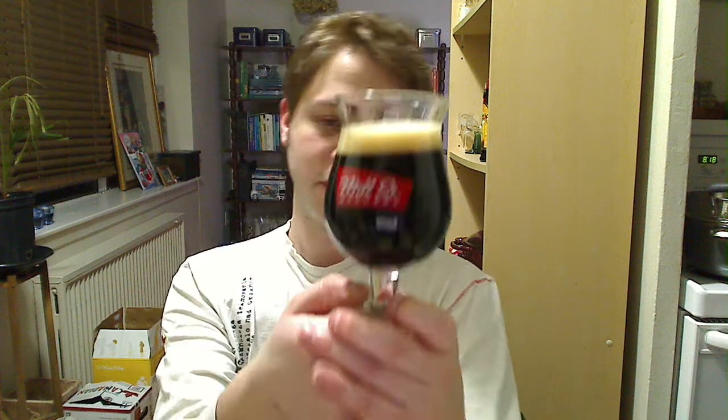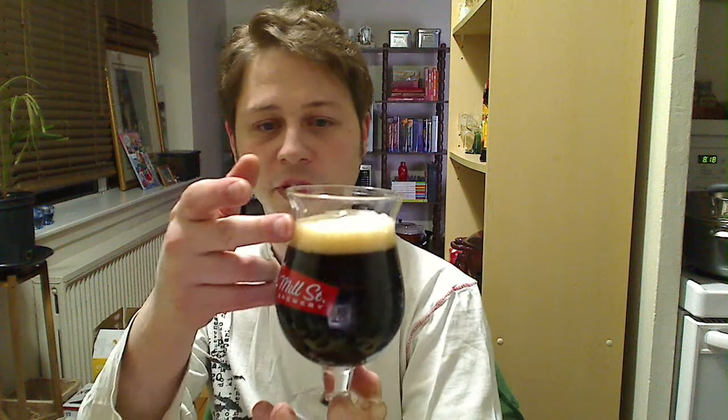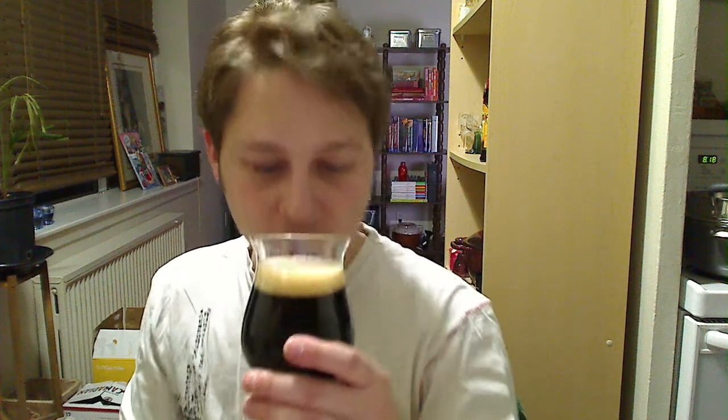Anyways, black all the way through. You've got a one finger head here. It's a safe head. And I'm going to be drinking out of this nice tulip glass here. It smells very much like blackberry. It doesn't smell too sweet though. When I was smelling it, I could actually pick up on the grape peels, even the grape skin. But yeah, it's a very, very strong blackberry taste.